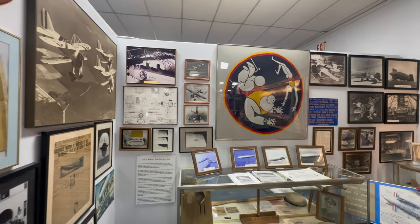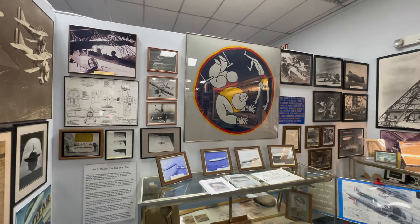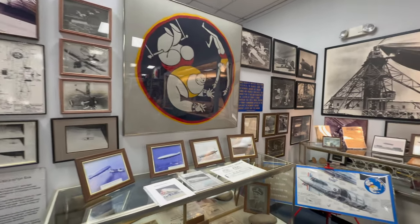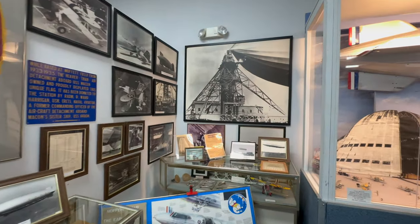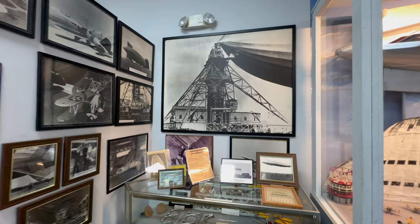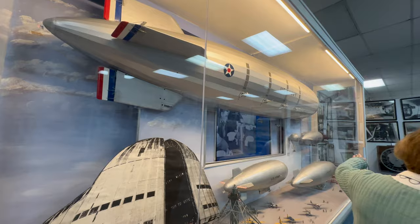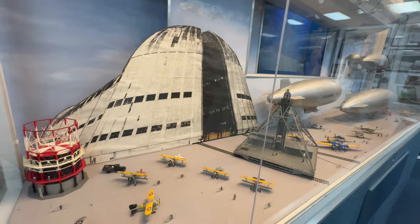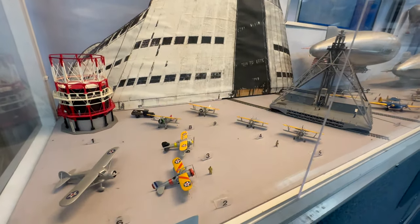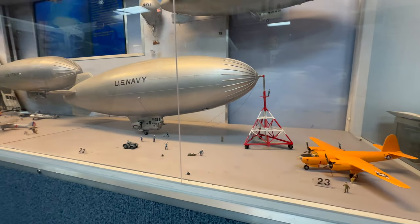This room is dedicated to the USS Macon, the airship built in 1933. In 1935, due to strong winds, the USS Macon crashed into the Pacific Ocean off the coast of Monterey, California.